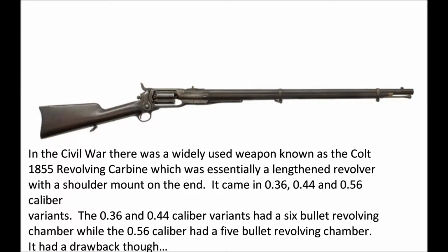In the Civil War, there was a widely used weapon known as the Colt 1855 revolving carbine, which was essentially a lengthened revolver with a shoulder mount on the end. It came in .36, .44, and .56 caliber variants. The .36 and .44 caliber variants had a 6-bullet revolving chamber, while the .56 caliber had a 5-bullet revolving chamber. It had a drawback, though.